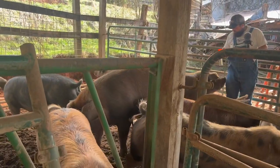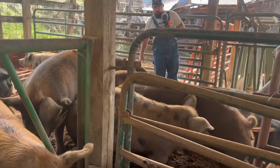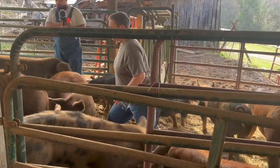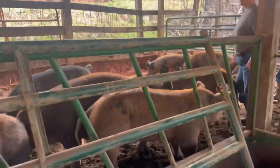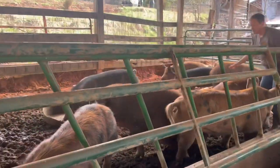She's a great big tall girl. So right now it's a waiting game. Wait them out, see who pees first. Kind of like donkey bingo. Y'all ever played donkey bingo?